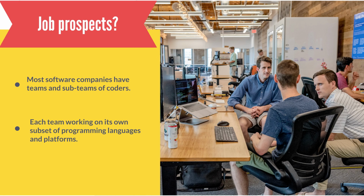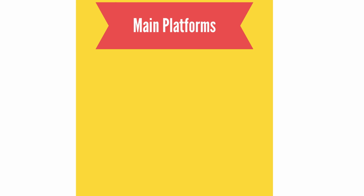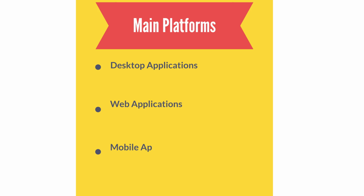Most software companies have teams and sub-teams of coders, and each team works on its own subset of programming languages and platforms. So what are platforms, you ask? There are many different ways you can classify, and one way is to classify the software programs into three categories: desktop applications, web applications, and mobile applications.